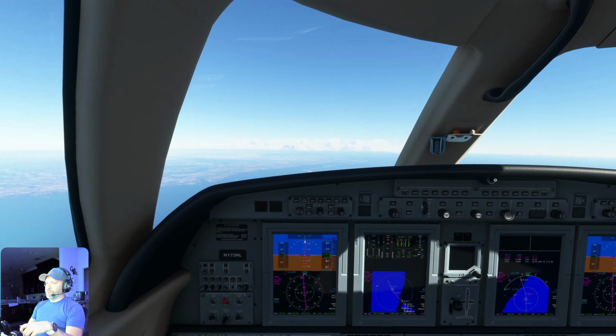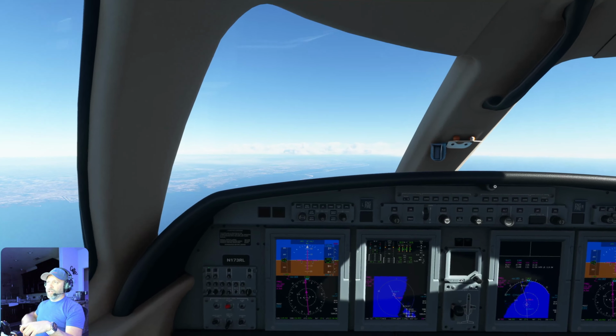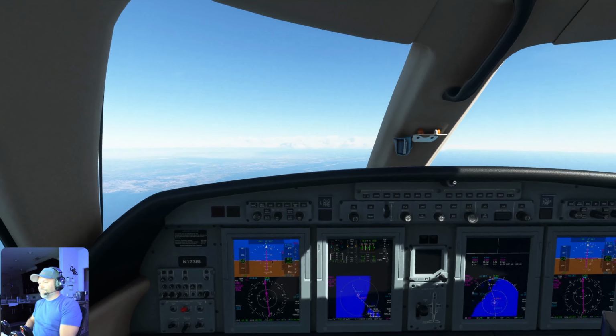Tampa approach, Citation 173 Romeo Lima. I know you're signing off. I just want to confirm the ILS for 1 left. I mean, by the time you get here, I'm going to be off. Alrighty then. Thank you, sir. Have a good night.